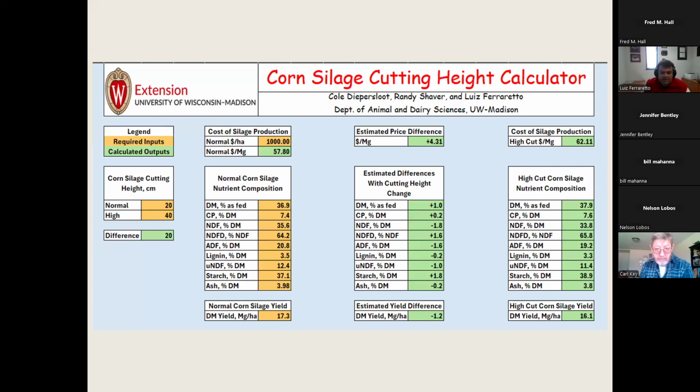And here is what the estimate was, all predicted by the calculator. And then you have what would be the predicted corn silage nutrient composition, the predicted loss in yield, and consequently, the predicted new cost per ton of silage that you would have, okay?